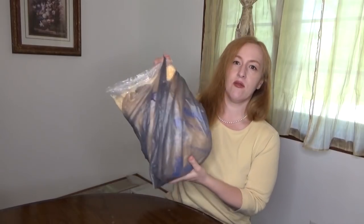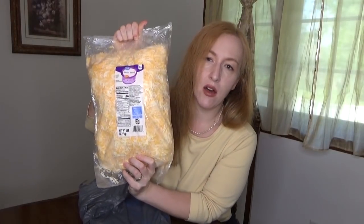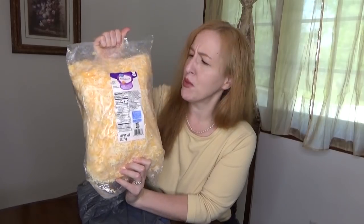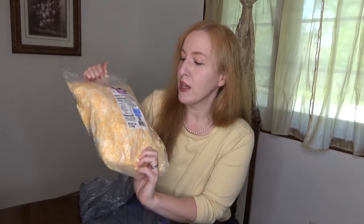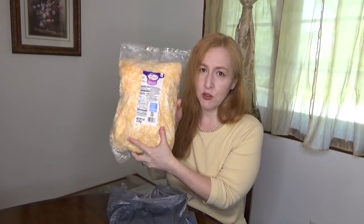All right, this is very bulky. 5 pound bag of Fiesta blend cheese. Some people call this Mexican blend cheese, and it really lasts us a long time. It's finely shredded, and I use it a lot for bean and cheese tortillas or cheese on scrambled eggs, things like that. Even just put it on a sandwich if you don't have sliced cheese left. Next bag.